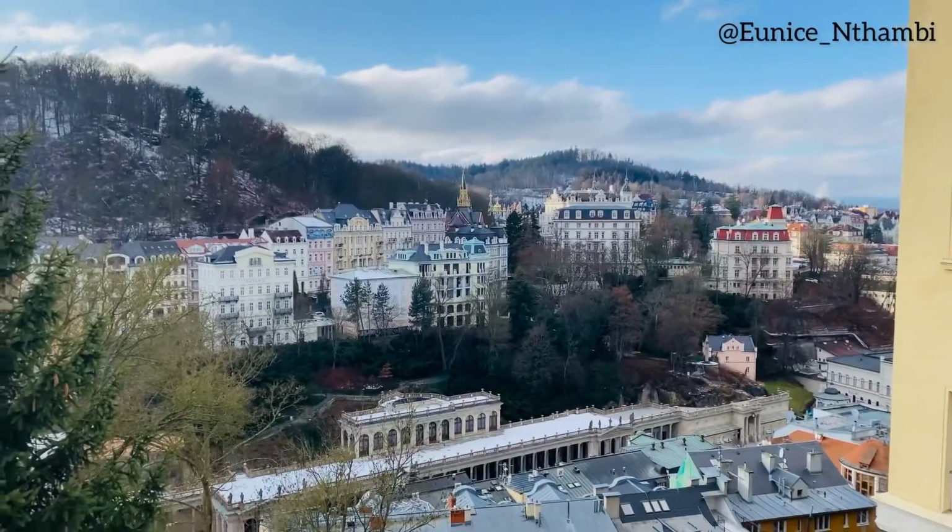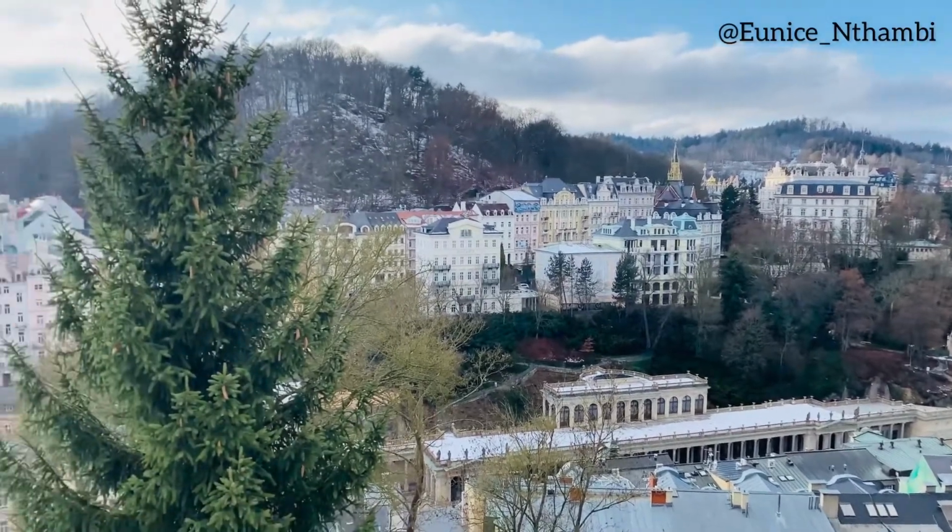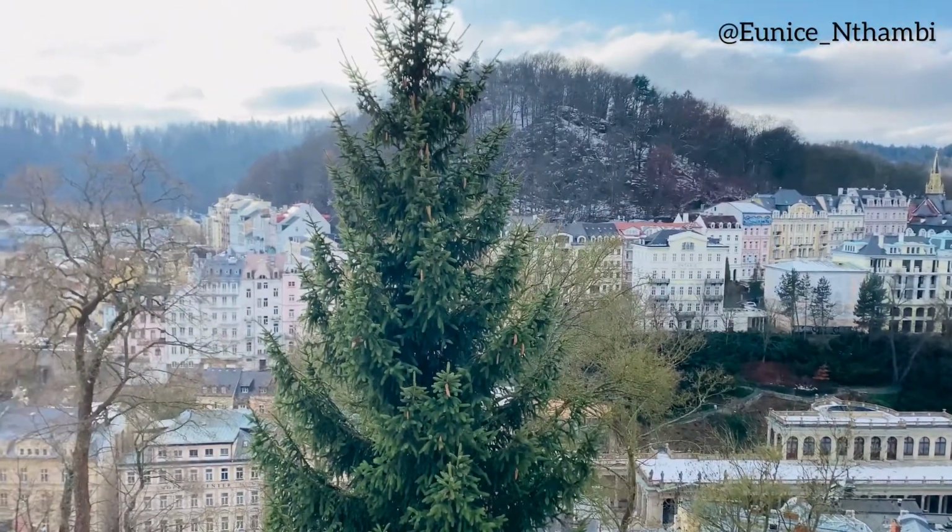Due to undulating terrain, one can view the skyline from high points, as you can see here.